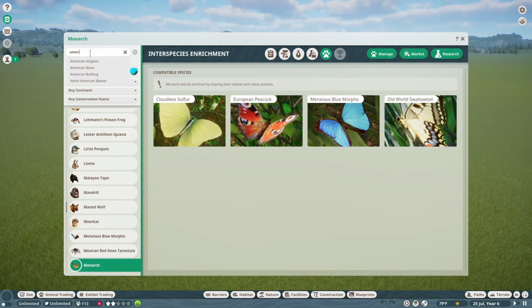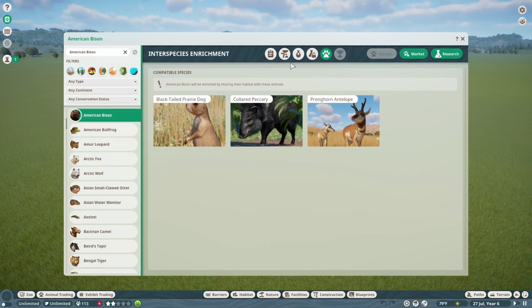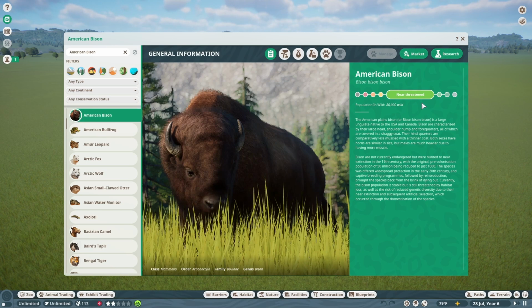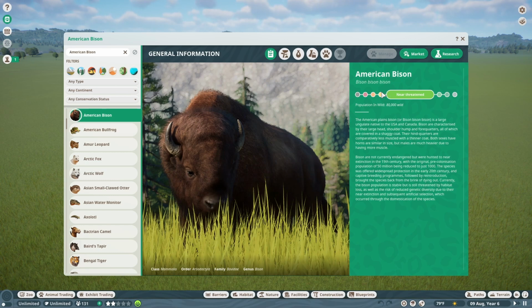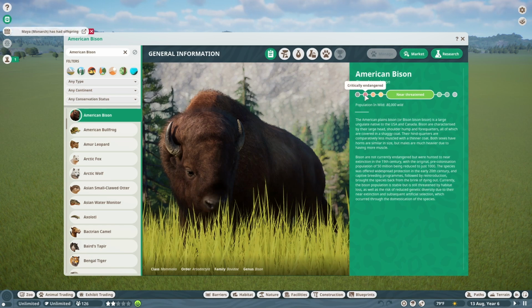We're going to look up the American bison. Alrighty, so they are near threatened. They're not exactly endangered, even though this is an endangered zoo. But I would like to include animals in this range, so that if this was a real zoo, we would be spreading awareness. Even just this video could help with that. To my knowledge, near threatened means it's almost vulnerable. It doesn't mean they're exactly endangered, but that they're close to being endangered. So if you spread awareness about that, it could hopefully help prevent them from getting closer and closer.